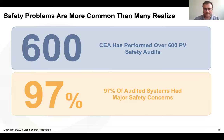CEA has inspected around 600 PV systems for safety audits. These systems include carports, commercial rooftops, utility scale systems, and ground mounts. We have inspected PV systems in around 13 countries. And what we have found, interestingly, is 97% of these PV systems have been found with at least one major safety concern. To put this in perspective, that is 582 sites out of approximately 600 that we have inspected.